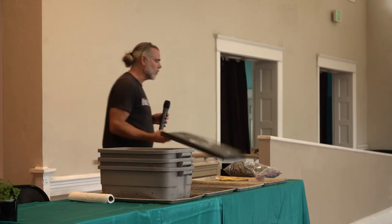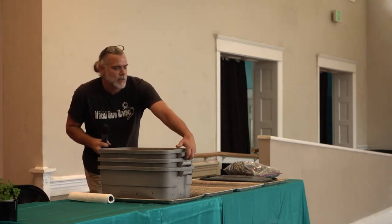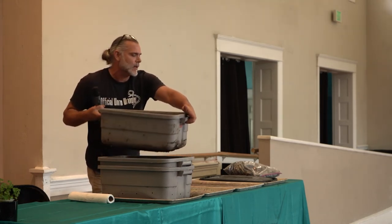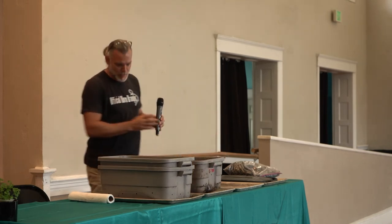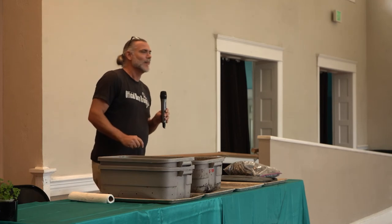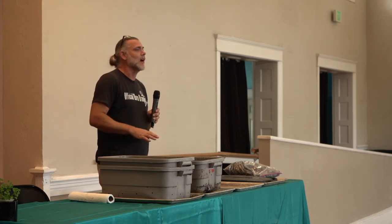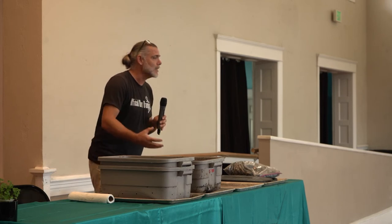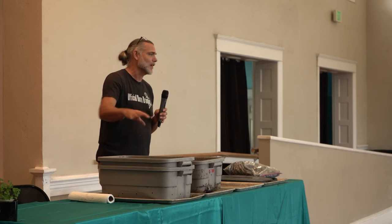But essentially this worm bin is made out of three separate containers. The top two containers are basically identical as far as... Yeah, there's going to be buggies that jump out of this. I did get rid of a lot of them, but I thought, this isn't actually that bad for people to see that there's going to be buggies in here, because you need to be ready for that if you're going to get into this.